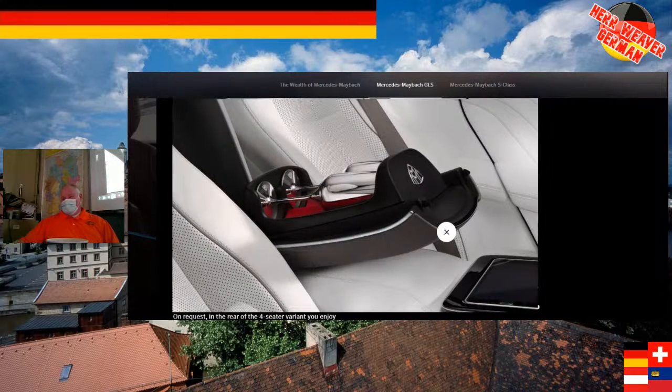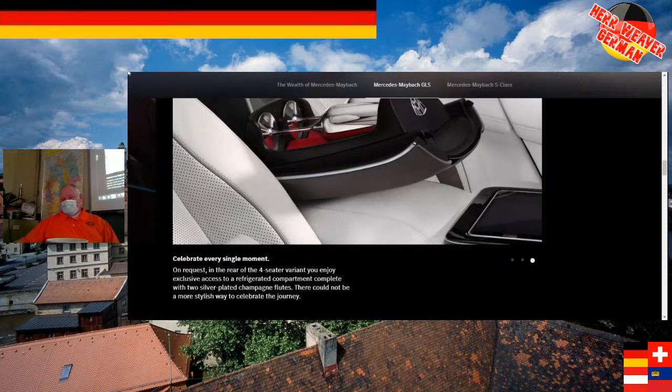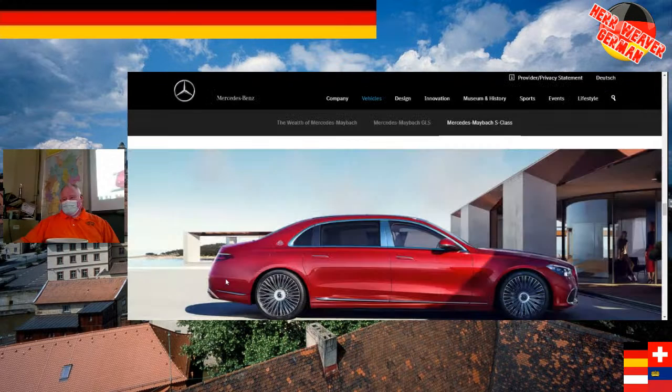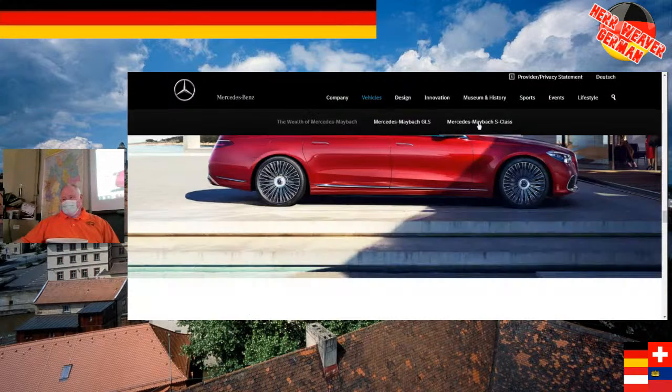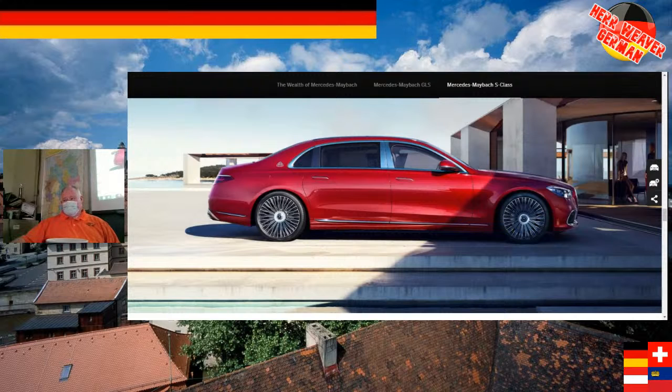All right, let me get out of this. That's a nice car, very fancy. See if I can get back to where I was. All right. They're supposed to be really, really heavy though. I'm sure they weigh like 10 tons. I'm not sure about that, but I'm sure they're very heavy. Most Mercedes are pretty heavy. This is the S Class. This is the other car. They only have two cars right now.